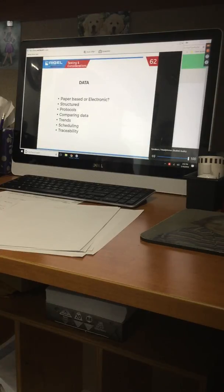So data on reporting, paper-based or electronic, there's all kinds of options out there in the marketplace to do either. If you do capture data, you can do trending, do comparisons. NFPA 99 does now give the minimum acceptable things that should be collected, which are basically what: a unique device identifier, when, and at a minimum, whether it passed or failed.